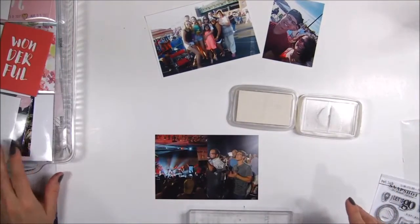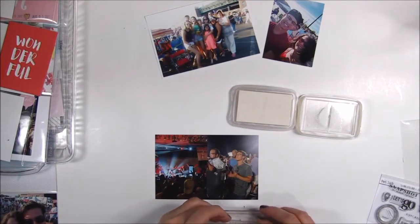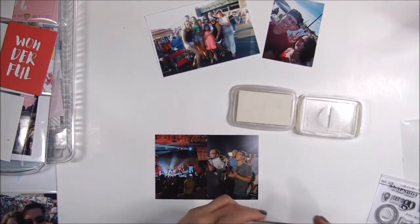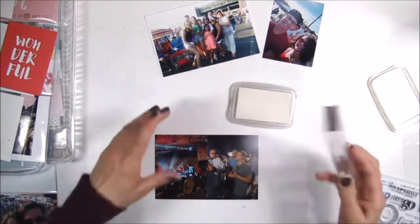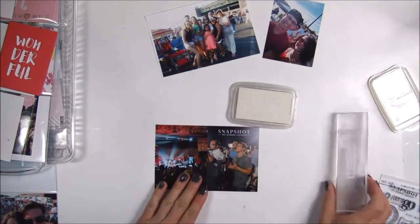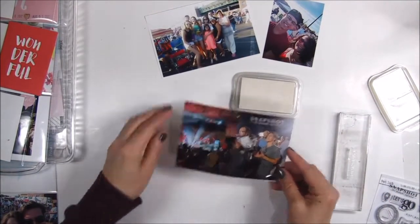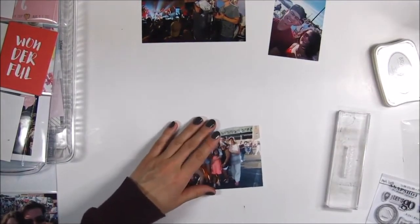That Brilliance ink by, let me see, who makes this? Brilliance by Sukaneko in Moonlight White is beautiful, and it works perfectly for those dark spots on your photos, and it dries very quickly. I like it. I use that instead of the white StazOn.